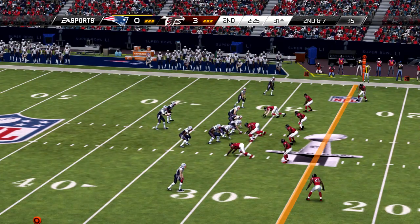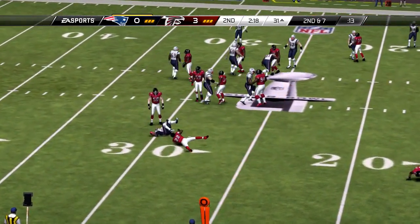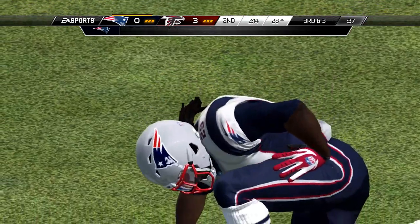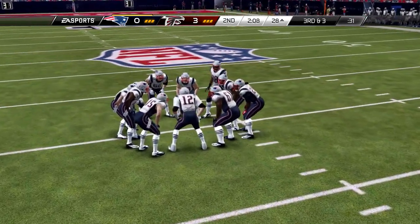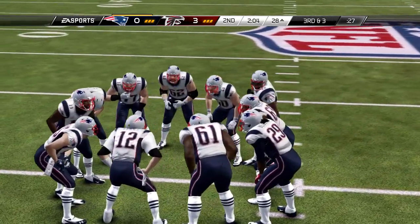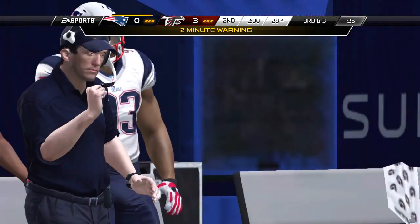Now it's second and seven. On the ground, it's Blunt. And he'll try to find an opening on the right side of the defense. Not much daylight there. Whatever was there, snuffed out quickly. Big time points to the defense. They just swarmed, made the tackle. They get to go back to the huddle feeling awfully good about themselves. And we've arrived at the 2-minute warning here in half number one.